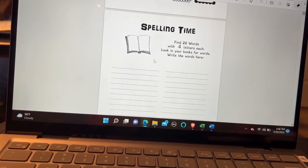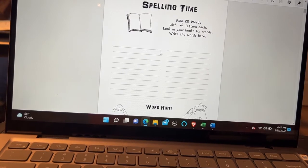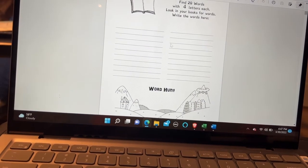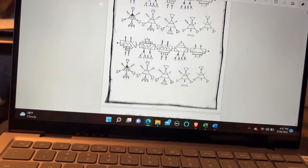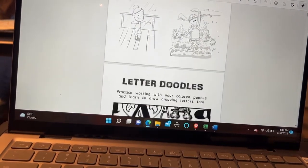Spelling time. Find 20 words with 4 letters each. Look in your books for words and write the words here. They could even look around the house. They don't have to look in their books all the time. Thinking time. This is from Dyslexia Games. What do you want to do today?